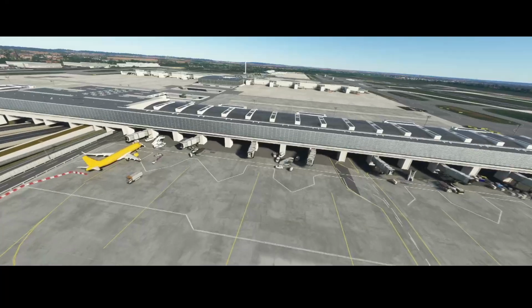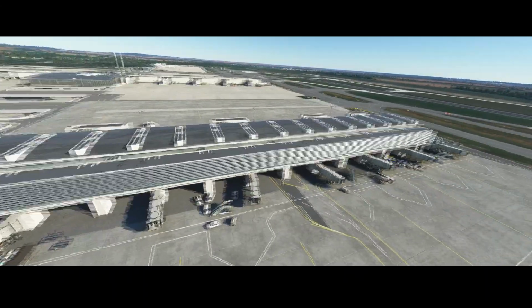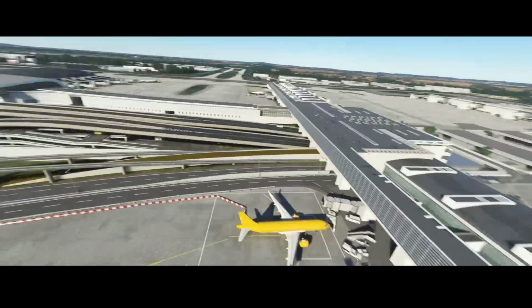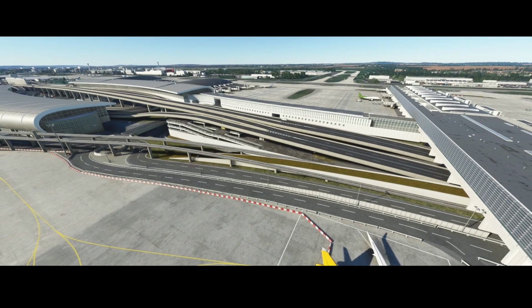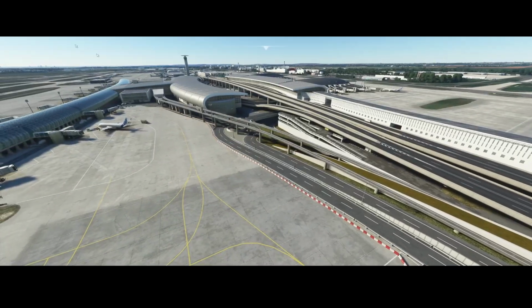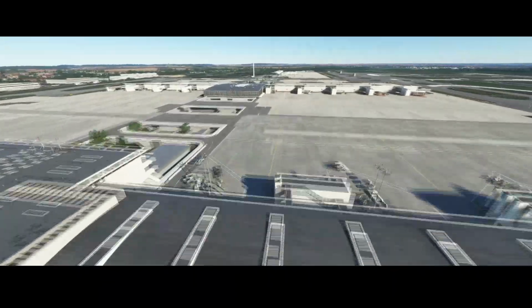Then here we find, again, more jetways. This building is connected to the main building over there, right? So you can imagine why I said you can easily get lost. All those buildings are interconnected, so you can easily lose where you need to go.